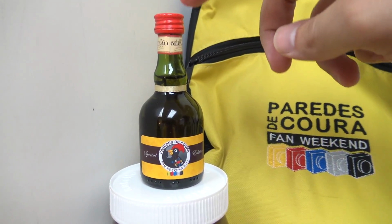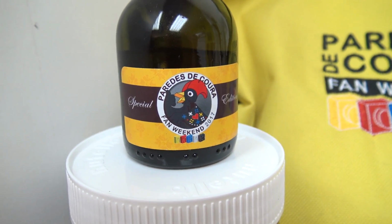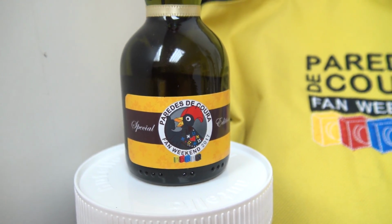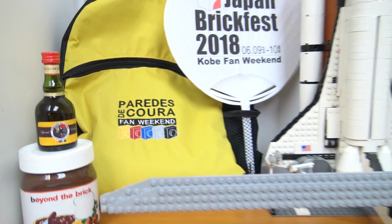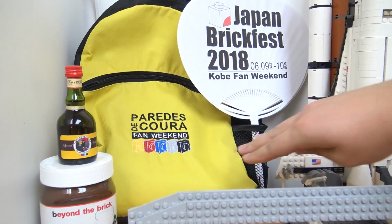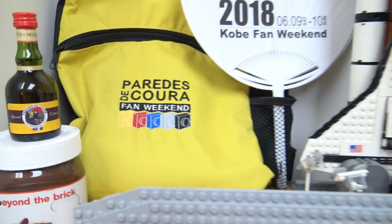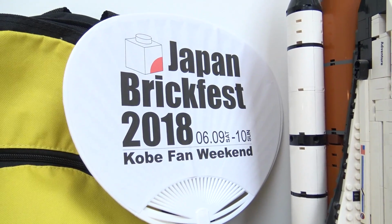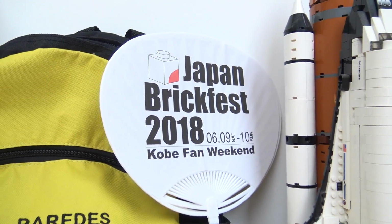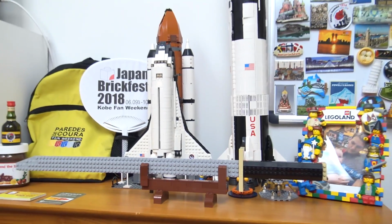This was a gift a couple of years ago, 2-3 years ago, from the PDC show, which I mentioned earlier, the Lego Fan Weekend event in Portugal. They were handing those out. And then again, the backpack, I think this was from the first year when I went to Portugal. They were giving out the yellow backpacks here. And then last year, our trip to Japan Brick Fest, the Kobe Fan Weekend, they had some cool fans that were handing out. Then a couple of nice Lego space builds here.